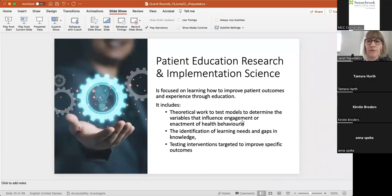Okay, so what is patient education research? And the definition is there. It's focused on learning how to improve patient outcomes and experience through education. And it includes a number of different types of exploration. And I listed 3 of them here.